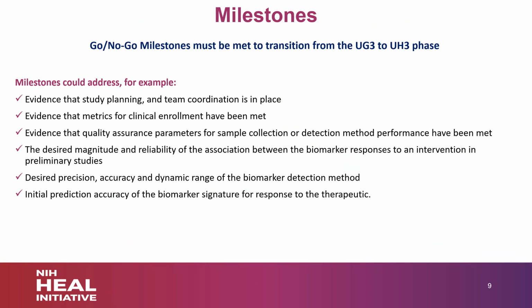This slide serves as a recap of the potential no-go milestones. However, as discussed in the previous slide, it is crucial that all of these milestones are well-defined, quantifiable, and scientifically justified in order to be considered acceptable. So you can list study planning and team coordination, metrics for clinical enrollment have been met, and the evidence that the quality assurance parameters for sample collection or detection method performance have been met, the desired magnitude and reliability of the association between the biomarker response to an intervention in the preliminary studies, desired precision, accuracy, and dynamic range of the biomarker detection method, initial prediction accuracy of the biomarker signature for response to the therapy.